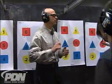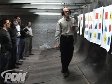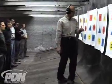What does that mean? It means you have to slow down. It means you have to concentrate more. It means you have to be more consistent in your fundamentals, smoother in your trigger pull, more determined in your extension, weight forward, controlling that gun, especially for the follow-up shots. Because it's not acceptable to be able to come into a target area.